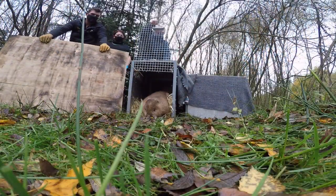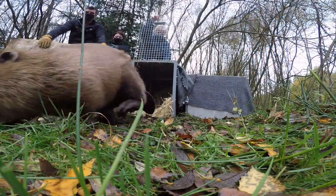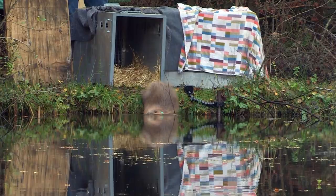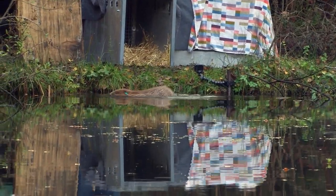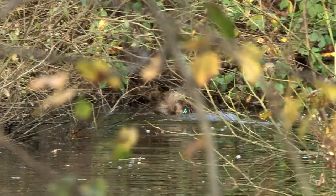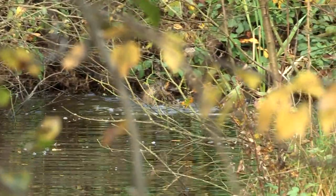Released our beavers. We released them separately, so we released the male first, and he just trotted along and jumped in the water, did a couple of circles around the pond, and then we released the female a little bit later on, and she again just trotted in, had a little sniff around, and she's been swimming around. They've met up, a little sniff of each other in the corner, and they've both seemed really happy. It's the first time they've met, so all has gone well so far.